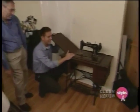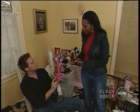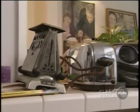Really? Yeah. Wow. This one, Black Barbie, was 1979. Okay. She's black, she's beautiful, she's dynamite. She looks to be in mint condition. Yes, she is. Rosie O'Donnell gave her to me. Well, it's a wonderful gift. It's worth about $200.